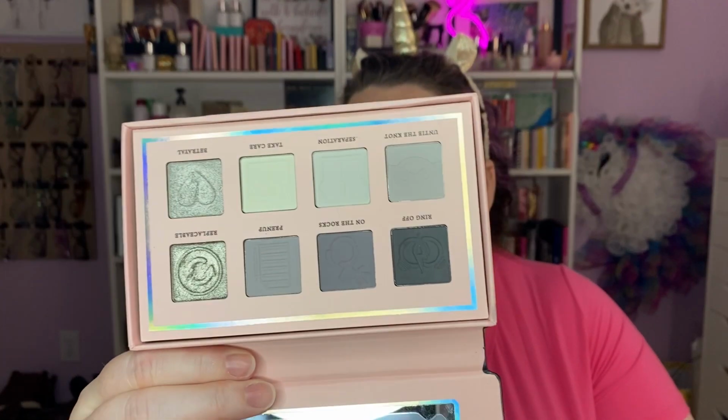I'm going super light into the black because I don't want it super dark, but that's beautiful. Y'all, I used every shade in here. I think we could go a little bit darker on the crease. I'm going to do a little bit of On the Rocks, which is the second darkest shade. I'm going to be careful, but I'm going to get that into the crease. And then I'll blend that out.